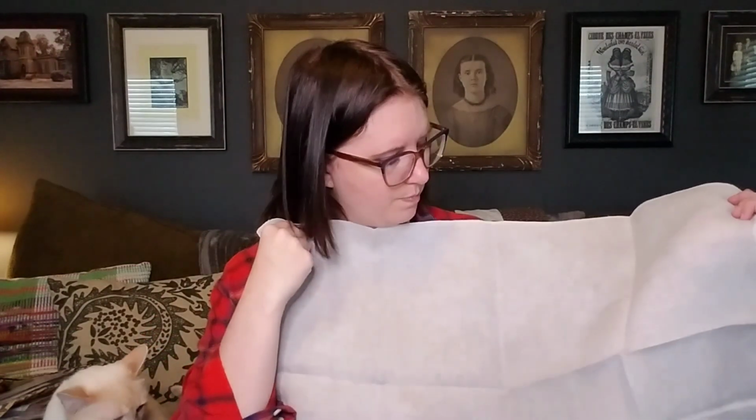I ordered this piece of linen, which I believe is Lakeside. It's really plain. I got it from the Cottage Needle on Etsy. It's called like Vintage Cloudy Skies or something. I don't know. It's a really, really pale gray. Like, really plain, but it's really pretty. So I got that. I have Buster entertain the people while I grab something else.